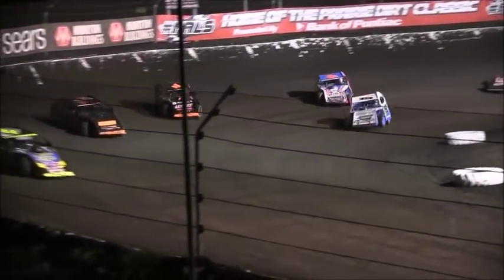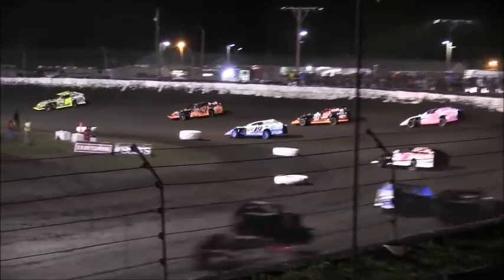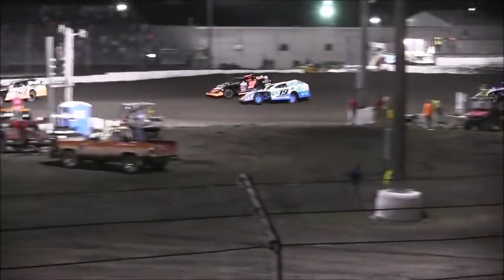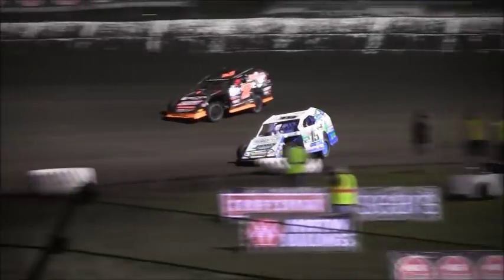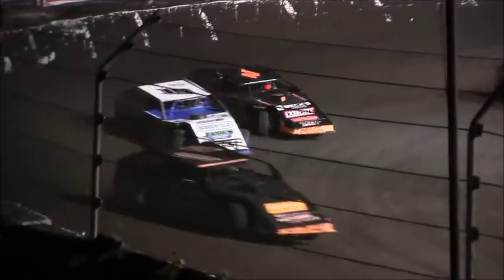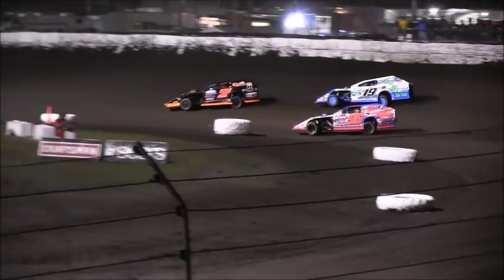Him and Mark Lamont going to battle side by side, bringing McKinney along with, looking to make it 3 wide down the back straightaway. Mike Harrison continues to show the way. Schwartz 2nd, but here comes the high side Strickler. A slider on Mark Lamont. Can't get her done, but he's into 4th. So Strickler using the bottom of the racetrack. This time slide job in turn number 2. He'll clear the nose of Lamont. Lamont will fire back and take it right back away from him. Perfect execution for both drivers on that one.